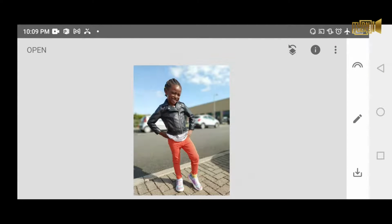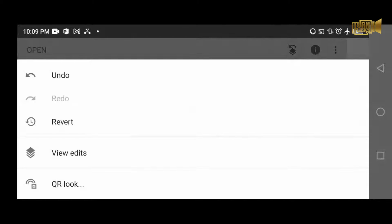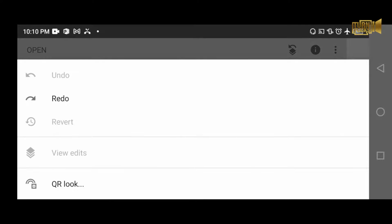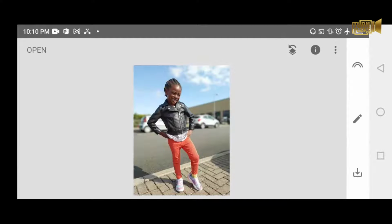And if it's something you're not happy with, all you have to do is click the arrow that shows like a back arrow on the top right hand side. You see 3 icons, the one that shows like a back arrow. If you click on it, it's going to say, do you want to undo? If you say yes, undo, you're back to the dark image. You can see half of her face is back in the dark. But if I click that same back arrow again, it will show me redo. That is, take one step forward to where you came back from, and the brightness is back there.